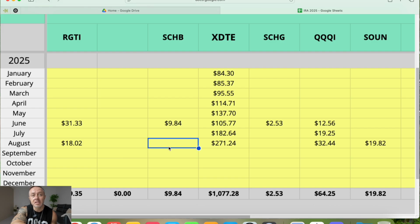So anyway, 18 bucks there. SCHB did not pay me this month, but I'm sure it will pay here in September. So nothing from SCHB this month. XDTE paid me $271 this month. So a little bit of extra money there to buy some stuff. SCHG, same like SCHB, it does not pay this month, but it will pay next month, I believe. So nothing there. QQQI paid me $32. Again, more money I can use to buy more stuff.